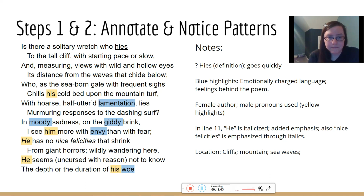So what? So then I read it again and really try to figure out what's going on. First things first, I don't know what the word hies means. So I've got to look it up, and I went to Google, and hies means to go quickly. So what she's saying here is, she's asking a question: is there a solitary, lonely wretch who goes quickly to the tall cliff? So is there actually a guy who runs up a cliff? How's his pace? Is he running?